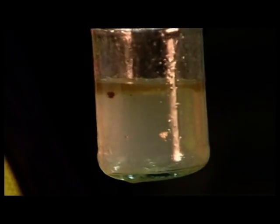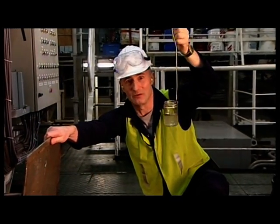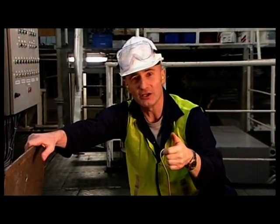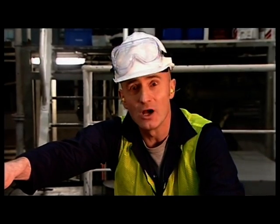Stuff like this gives you guys a problem because oily water waste like this just keeps on coming. Every day when you run engines or machinery, you also get leaks of oil, spills of water and chemical waste that work their way down here into the bilges. And it all has to go somewhere. The one place it can't go is out there, over the side.